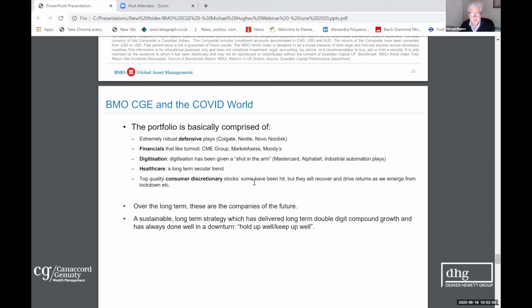Then the other major category in this portfolio are consumer, what we might call discretionary, companies. Companies like Yum China we were talking about, Nike, L'Oreal, Essilor, which is a leading provider of spectacles and lenses. Those kinds of companies have done pretty badly. They got pretty hard hit when the high streets were closed down, but they will recover. And we think that those will drive the returns of the portfolio as we emerge from the lockdown.